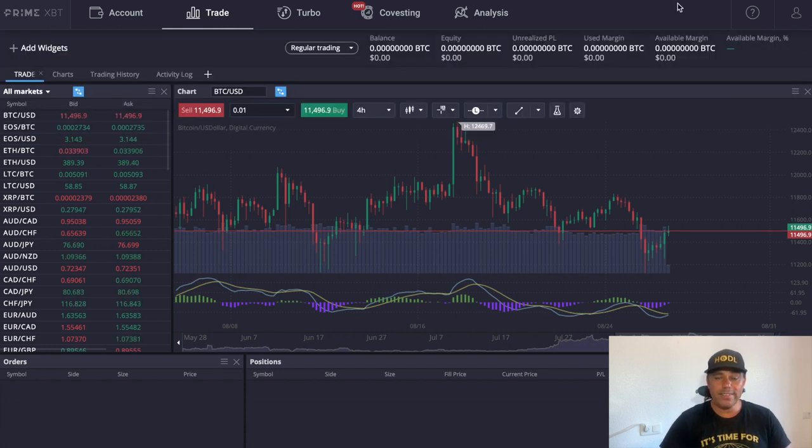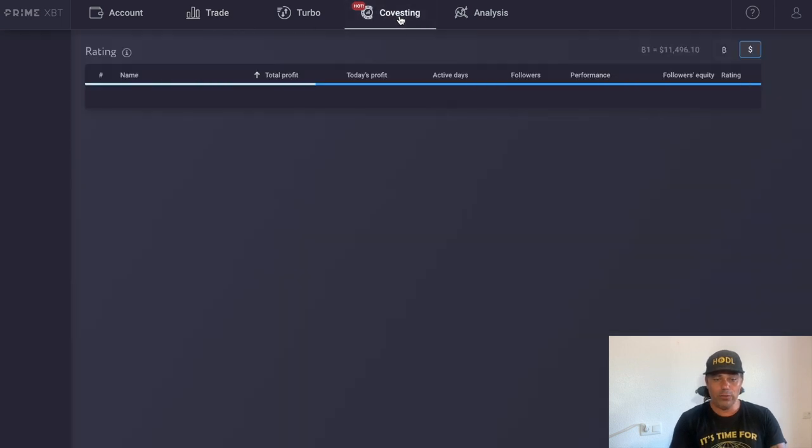And to get to the exciting part, guys, if you don't know how to leverage trade, or if you don't have time to do normal trading because you have a job or whatever, you want to enjoy life, you can now start to use this really cool feature on this platform. It's called COVESTING. This one. If you click on COVESTING here, you can see what it is.